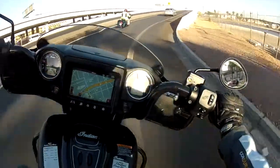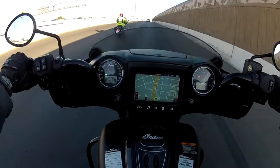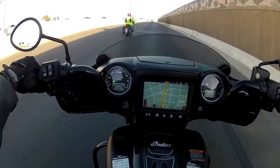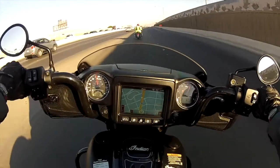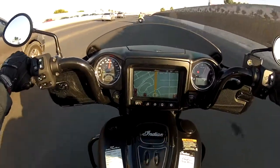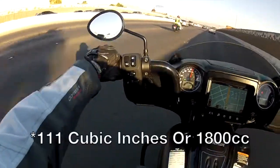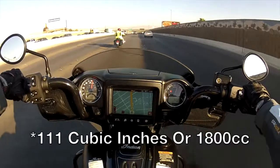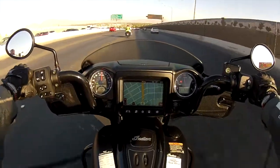It sounds nice too. On the upper tier of the RPMs, it gets very vibey, between 3,500 and the redline, and this bike revs really low. Of course, it's a big block 111 cubic inch V-twin, and it shows. This bike is meant to be cruising on the freeway.